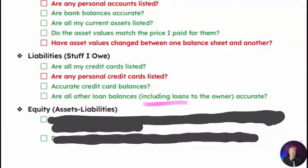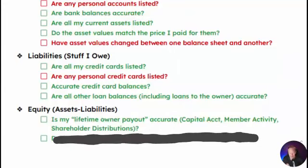Let's finish up here with equity. This is the least understood part of all this. And then Kelly, I'll totally get to your question. By the way, if y'all have questions through this, drop it in the chat below, and we'll do Q&A at the end here. Cool. Finally, equity.